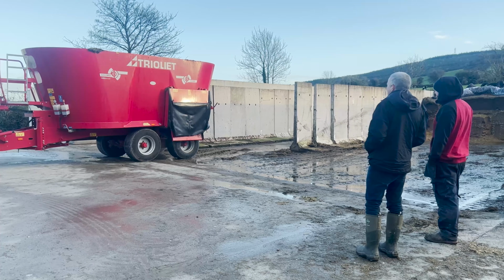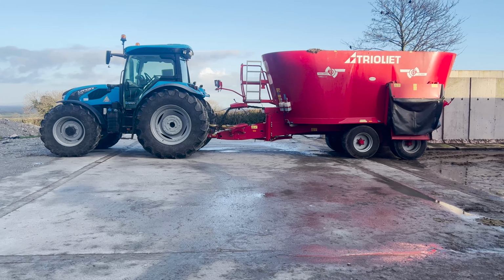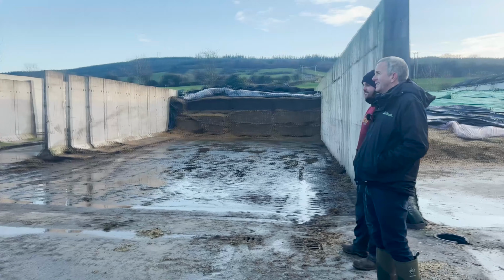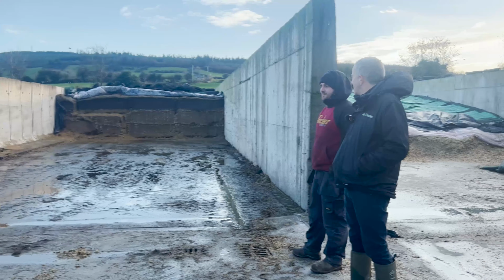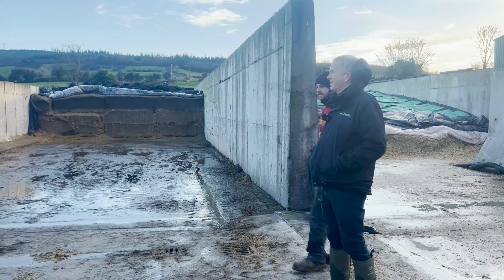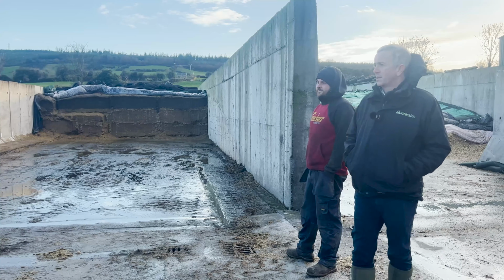Landini tractor. Why did you pick Landini? We had one before, and in fairness, it never gave a day's bother. And in fairness, the dealer's good, and the service is second to none. So we said we'd take a chance on her. Very good.